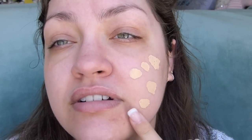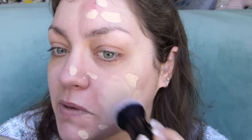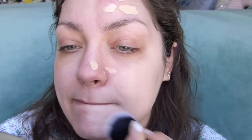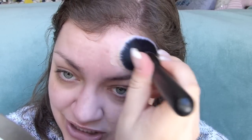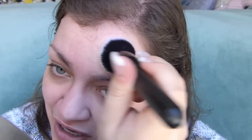Ooh. It's very thick feeling. Very thick, almost pasty. Ooh. Do you see that? How there's a drag to it? But I mean, it looks like it blends out really easily. I'm just not used to something being so draggy on the skin in terms of foundation. It's very strange. It's another new thing for me today.